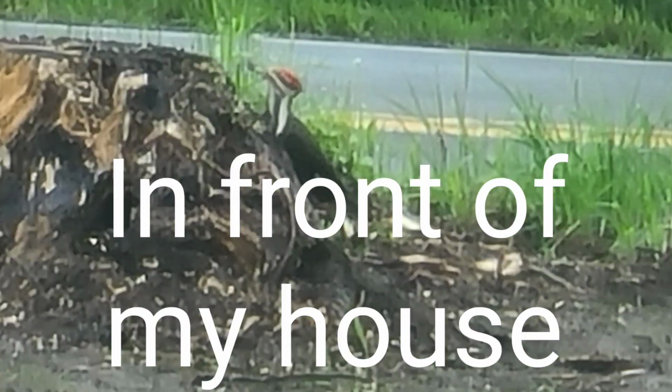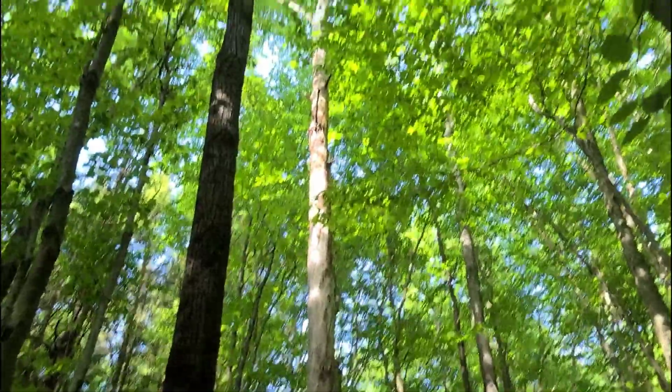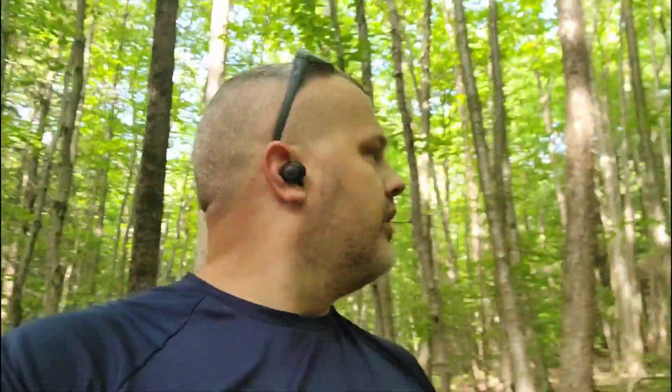So a lot of times, let's see here. They're all over the place. A lot of times, I don't see any in the immediate area. There's some. You see like that damage right there? That at one point was a woodpecker on that tree eating those bugs. Which is good and bad at the same time, because the woodpecker will destroy the tree. But that's the natural way for these trees to fall.